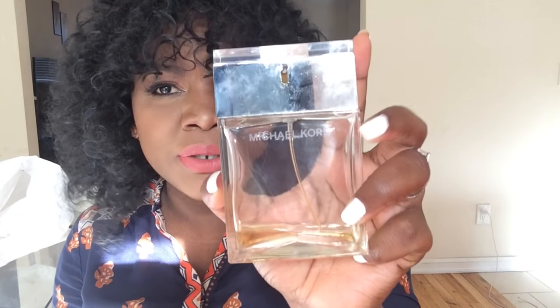So I have my favorite summer perfume. Yes, I did say that I don't have a particular perfume to wear in the summer, but if I had to pick one perfume that I can wear every single summer, it would be Michael Kors Original. The original Michael Kors, and excuse the thing on the top. With Michael Kors, I've used the original, I've used the gold, and I've used the rose gold. My two favorites would be the original and Michael Kors Gold.